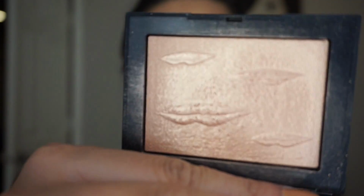So I got the NARS Man Ray highlighter in Double Take. This is what it looks like, guys. As you guys can tell, I've been going ham on this. I love this highlighter. I seriously use it just about every day. I love it. It is amazing. So if you were debating on getting it, just get it. You're gonna be happy.